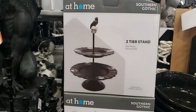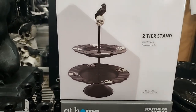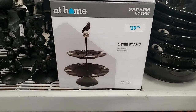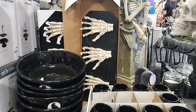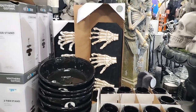Look at this tiered stand. It's got skulls on it, and skulls on the top, and then the bird, the crow. Very cool. That is $29.99 for that. Thinking this is like a hook, right? You can hook things on. That's pretty cool. I don't see a price. It's kind of socked in there.